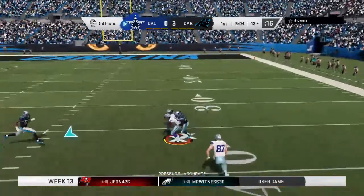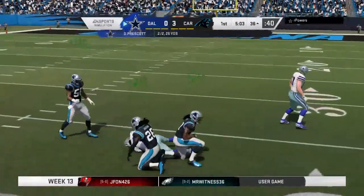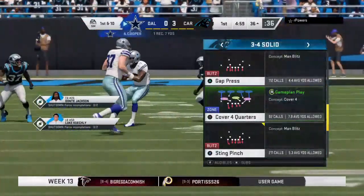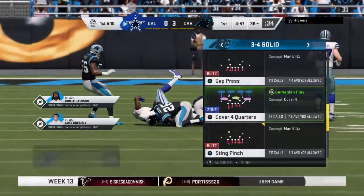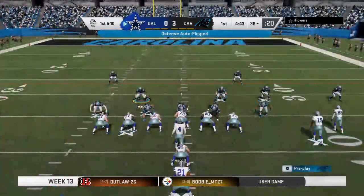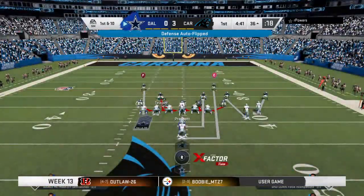On second and very short, Prescott, and he'll hit the slant route. That's caught by Cooper. 7 yards there and a first down. This has to go down as one of the simpler routes in the playbook, but oh so effective. Nice completion there. Keeps the sticks moving.